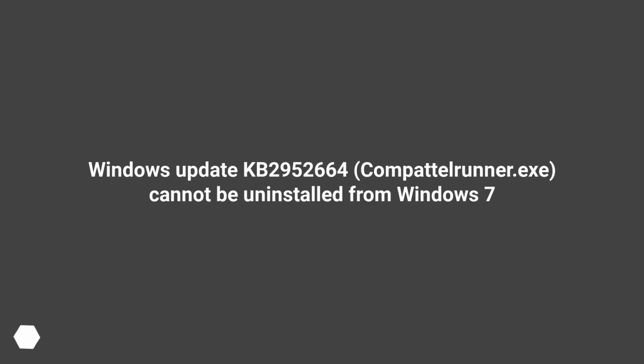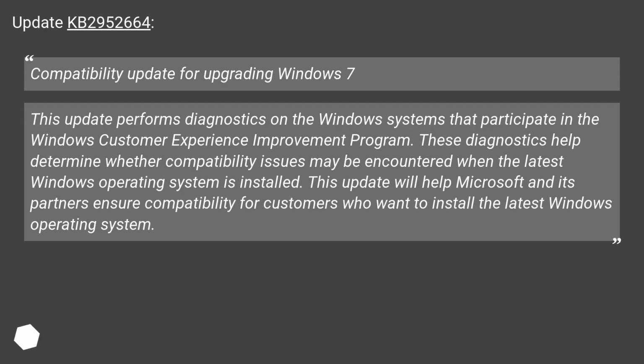KB2952664, Compattelrunner.exe, cannot be uninstalled from Windows 7. Update KB2952664. Compatibility update for upgrading Windows 7.